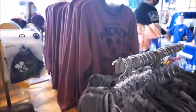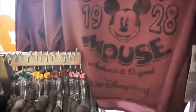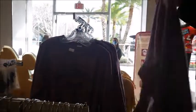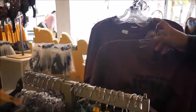$49.99. I also really like that purple one. It's not showing because of the backlight, but it's like a deep plum. Yeah, and it's cropped. Which is cute. $39.99. That one's really cute. Yeah, you like this color too. Mm-hmm. I know you like that. Yeah, the burgundy color. Look how well my husband knows me.